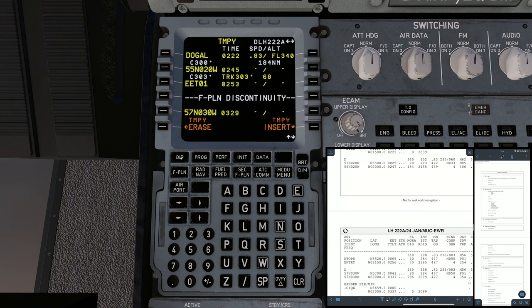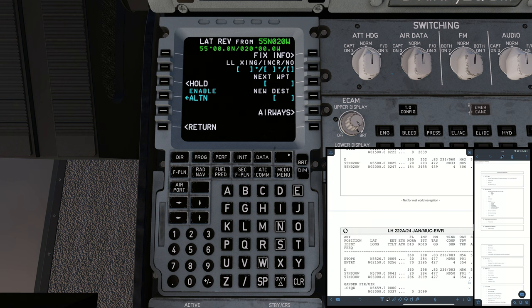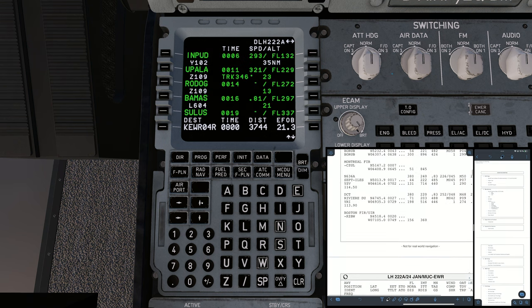There's our entry point. And then our exit point.